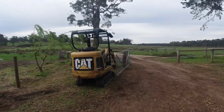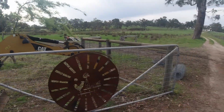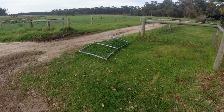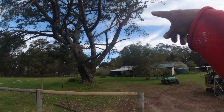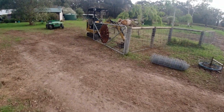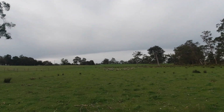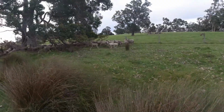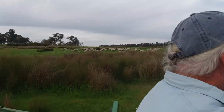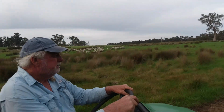To do a bit of work with some rust art, which I haven't done for a long time. So this gate here, this is the gate that was there, and the tree over there just took it straight down, smashed it. So we've got a new gate. Looking good. I'm being chauffeured here now at the moment. Alan's chauffeuring me, and we're getting the sheep together. The sheep are really happy over there because they've got lots more tucker to eat, so another good job.